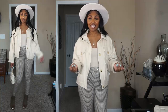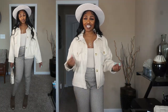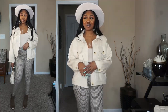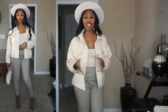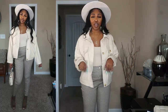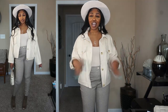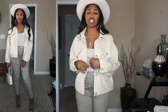Okay, sis, so here is the next outfit. And girl, I spoke too soon. This is the outfit. This is my favorite outfit thus far. Girl, I'm really feeling myself in this outfit. Now, the hat doesn't match perfectly like I want it to, but I mean, it's in the Off-White family, so we're just gonna roll with it. But anyway, y'all, the outfit is from the women's department, and let's get into this jacket.